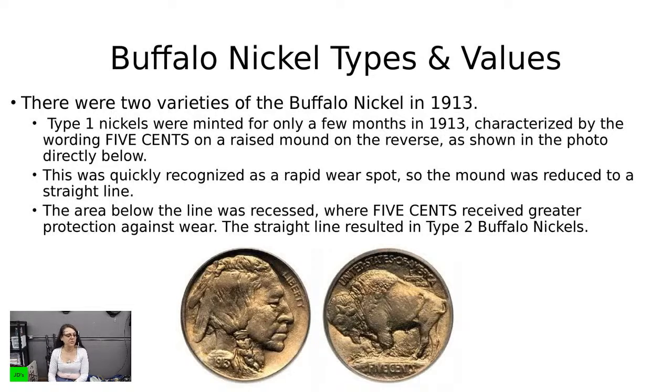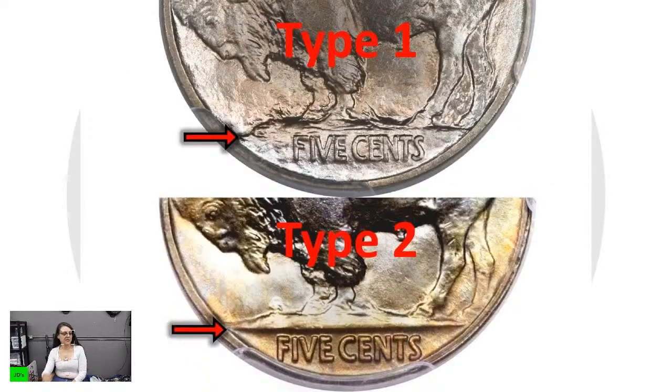The Buffalo nickel types and values. So there were 2 varieties of the Buffalo nickel in 1913. Type 1 were minted only for a few months and characterized by the wording 5 cents on a raised mound on the reverse, as shown in the photo directly below. This was quickly recognized as a rapid wear point, so the mound was reduced to a straight line. The area below the line was recessed, where 5 cents received greater protection against wear. The slight line resulted in type 2 Buffalo nickels. And here is that difference up close. So that's something to look for when you're out and about.